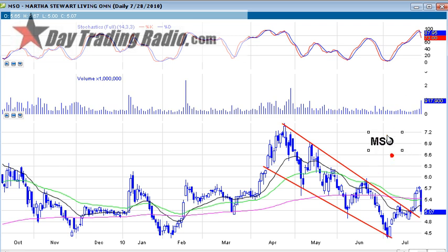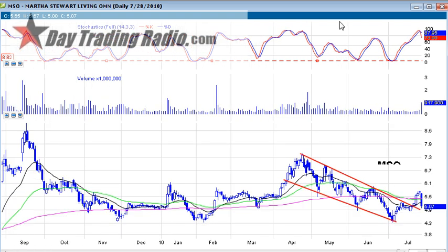But the MSO is a good example because it wasn't a beautiful, beautiful trend. You got down to the lower trend line, the stochastics. Each time you get back tested, each time we got down underneath 20, there was a good bounce in the stock. So at this point right here, you already had that indicator set up. Then we had a lower trend line indicator. Then what really tied this whole thing together is a support indicator.